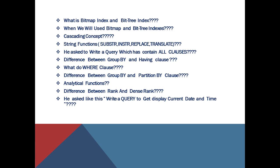Another concept is there. Without the cascading concept, I want to delete a record directly from the parent table. How? It is not possible now. Why? Because referential integrity is there on both tables. Then how? By using ON DELETE CASCADE, we can directly delete a record from the parent table.